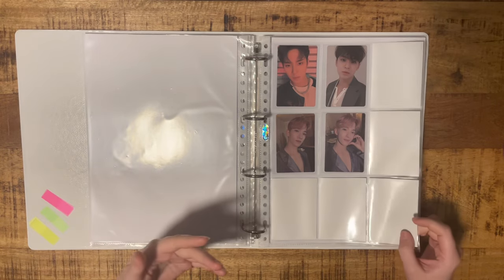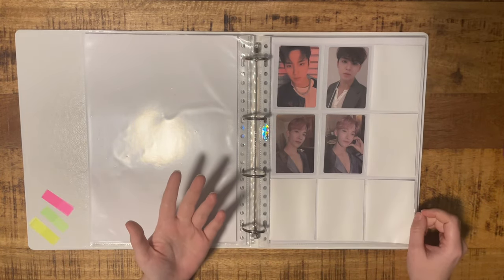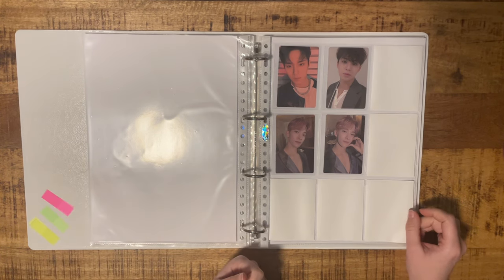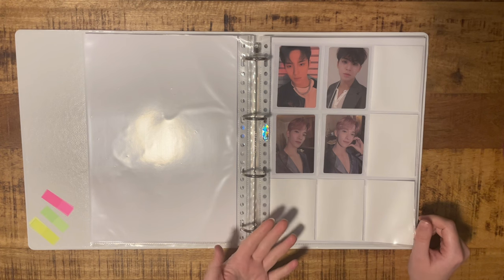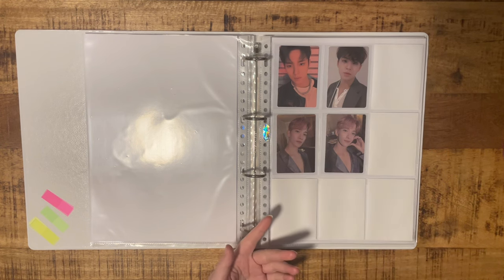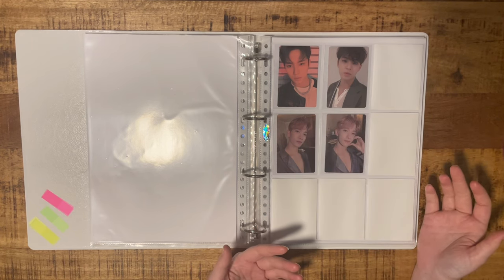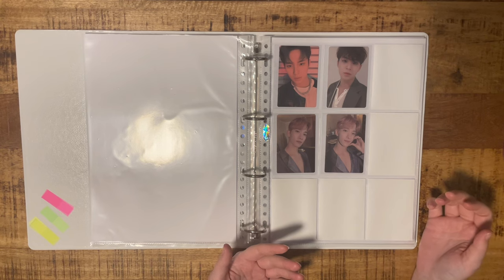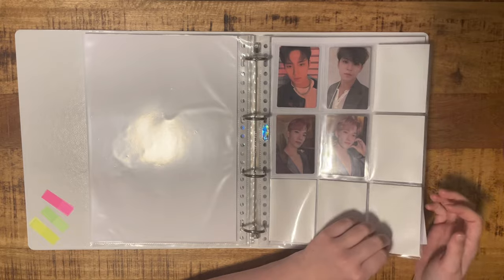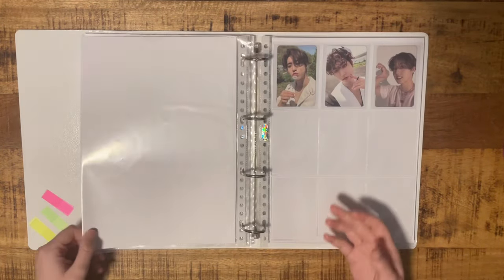Then this is very random, and I don't really know why I have this, but I have some 17 cards. I love 17, don't get me wrong, but I don't collect them. I just randomly bought an FML album when it came out, in which I pulled these 2 DK cards. And then I also bought 2 Mingyu cards for whatever reason. No reason, actually. I just bought them without thinking, and now they're here. And then this exact same story.